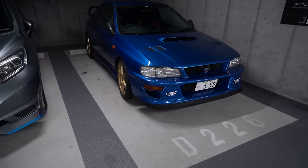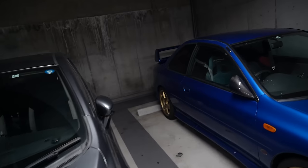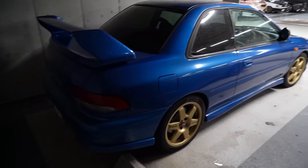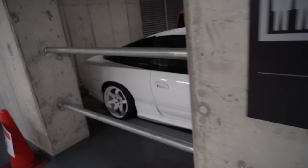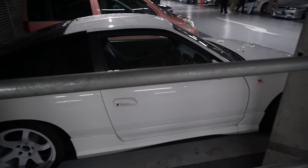It's pretty cool. Nice clean GCA. Not bad, the Speedline wheels too. Oh, it's got an old Pro Drive Sparko seat. That's kind of unique for Japan. It's clean. This Type X here is super clean. I love it. The white wheels on white, not too bad.